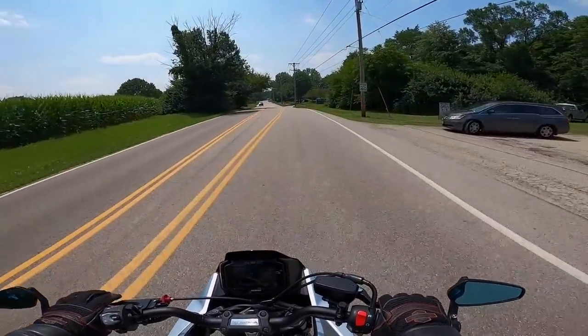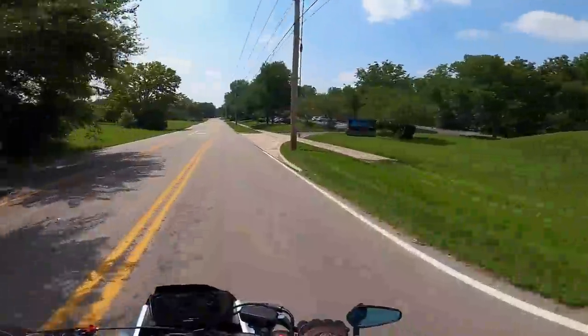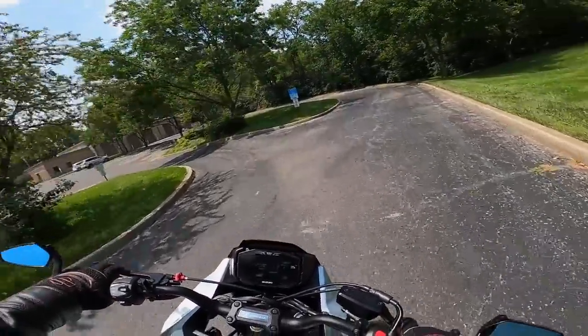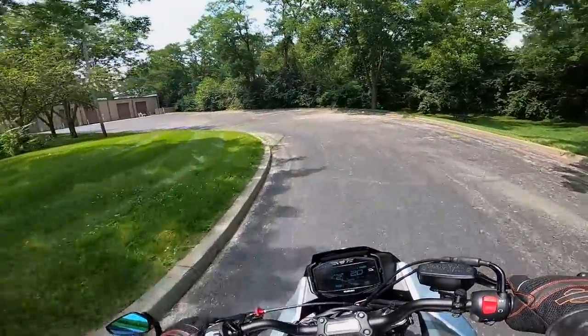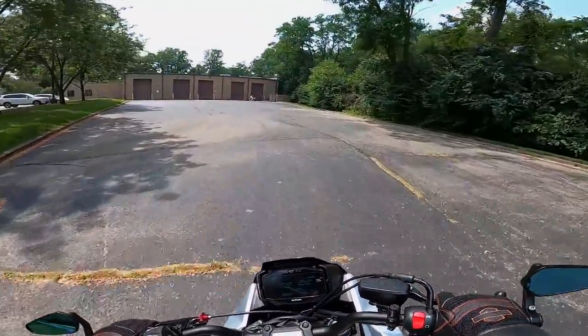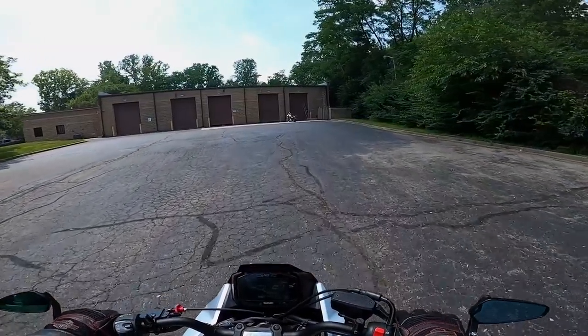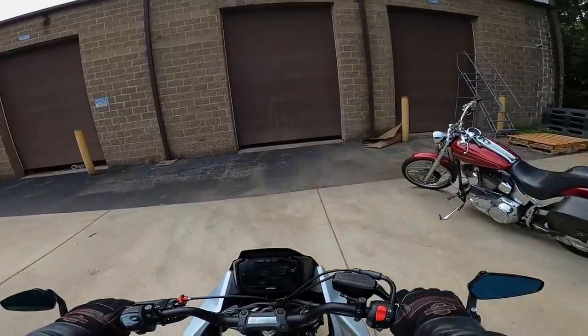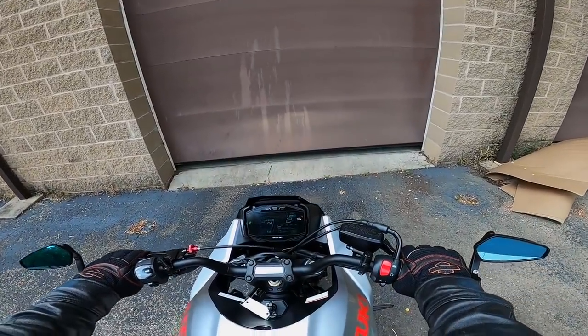Shifter works really nice even at low RPM. I think we've got a really good combination for this bike right now. Very happy with the way this thing is. I have big old giggles, which is always a good thing at the end of a project. And we know exactly what it took to get here, so that's a fun part.